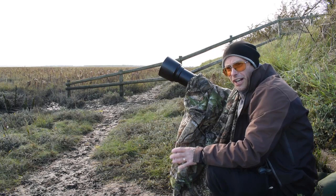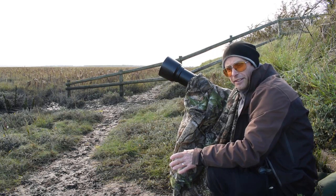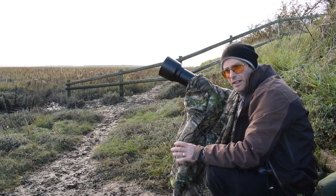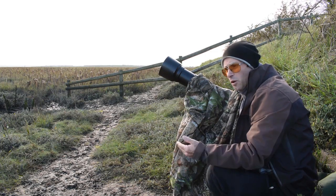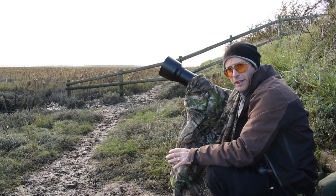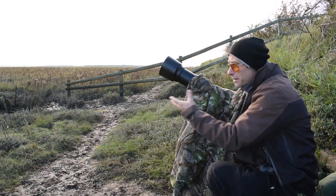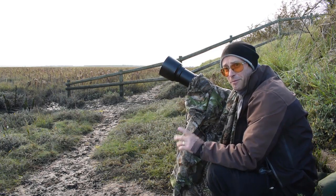Whether I get any good shots today, I don't know, but this is going to be an autumn and winter project, so I'm going to keep coming back. I won't always come to this spot. If this doesn't turn out to be as good as I hope, then there's loads of other areas along this coastline that I can try. But we've got mud flats which the waders love to feed on, and then we've got these muddy channels, so I'm hoping they'll be coming down these channels right into my lens. So we'll see, fingers crossed.